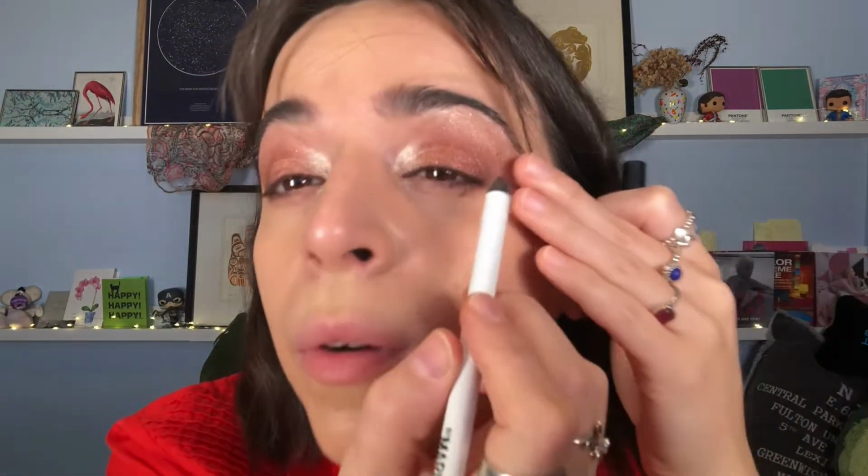Because I have hooded eyes, I don't really like to do a lot of the eyeliner. I just do a little bit in the outer edge just to give it a little bit of depth. You can do that with an eyeshadow also. Like this, you know, it's almost nothing, but it's enough for me. Making them look the same.